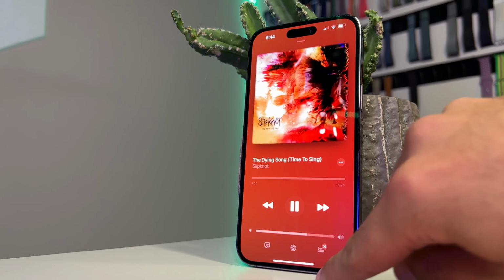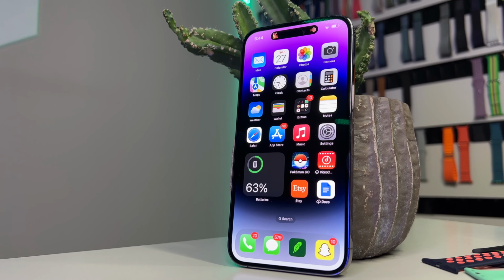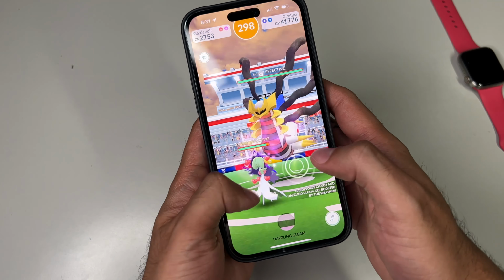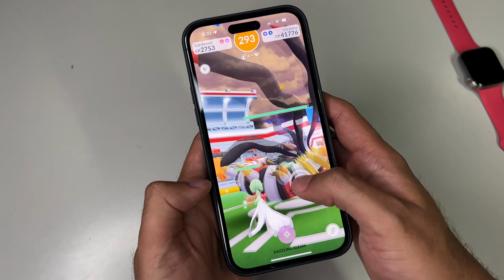I mean, don't get me wrong, it's really fast and snappy, very minimal lag, but it feels more or less the same as compared to the A15, and that's mainly because the focus of the A16 Bionic chip is battery efficiency, camera improvements, and for the always-on display.